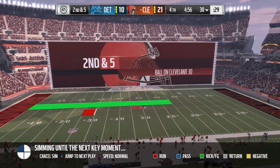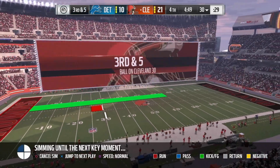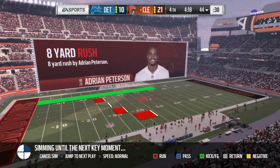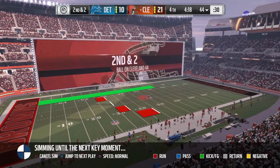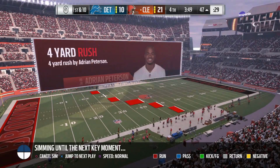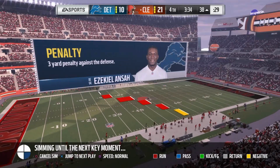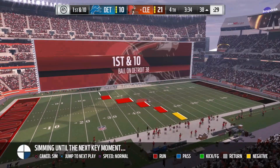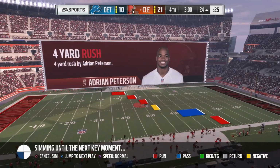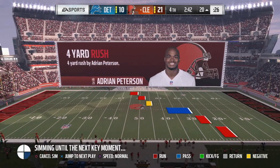Adrian Peterson, AP with the 5 yards. Knocked away. 5-yard rush. 1st and 10. Now 8-yard rush by AP. 5 yards by Big Ben. 4 yards. Penalty against the defense. 1st and 10. Here we go. Travis Kelce gets a 10-yard reception. And there's AP running up there with a 4-yarder. Another 4 yards for AP.